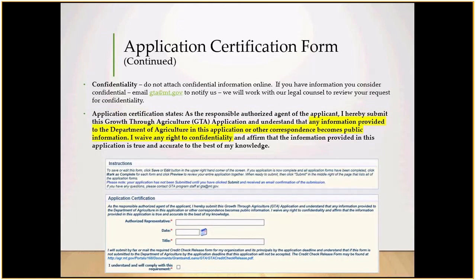Okay, let's talk about a couple things on the certification form. Make sure that you are aware of what is being certified. Confidentiality. Please do not attach information you consider confidential online. If you have information that you consider confidential that's requested by the application or you think should be provided to the council, please email the gta.mt.gov email address provided to notify us, and then we'll work with our legal counsel to review your request for confidentiality.